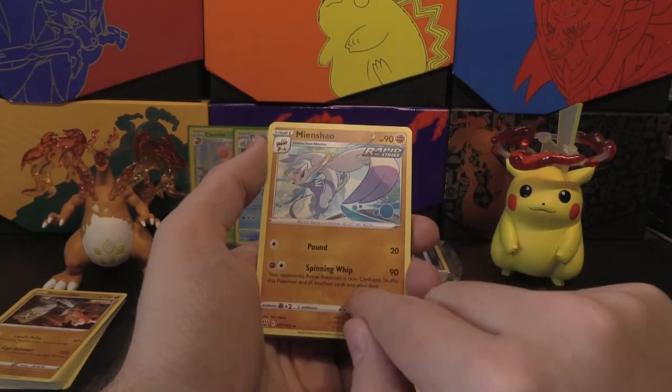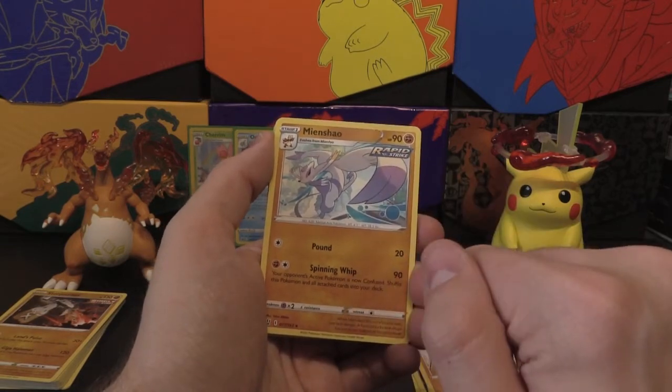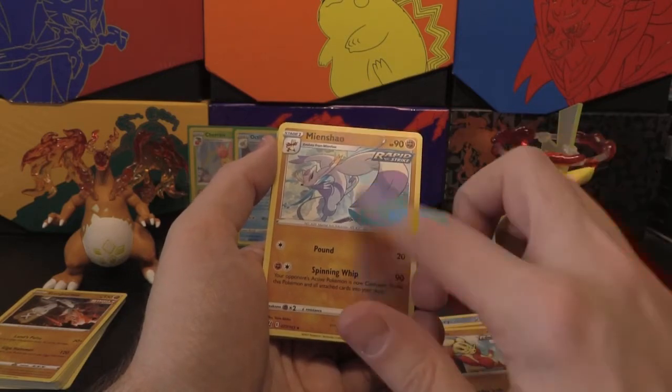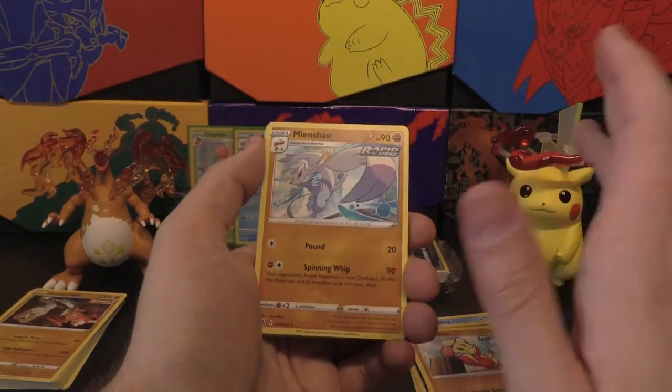It does say shuffle. It doesn't say you can choose to. You have to shuffle it. So what happens when this thing has 80 HP on it? Oh, well, I'm just going to use Spinning Whip. 90, throw it back into the deck. Next turn, you possibly draw into the Mean Foo, or maybe you draw back into the Mean Shao, because obviously you are going to be doing that.